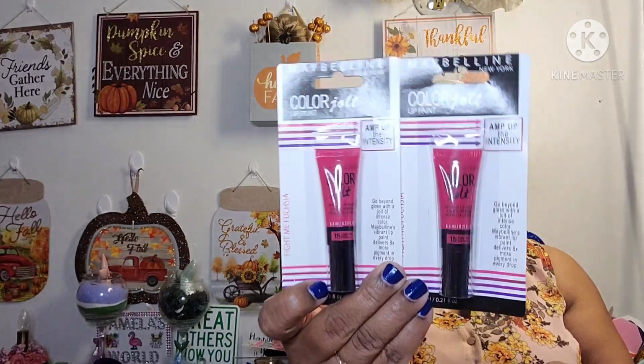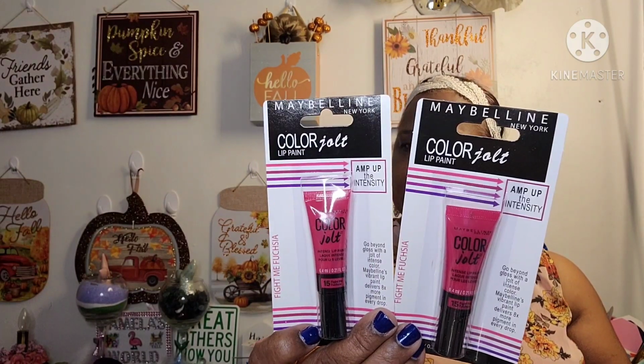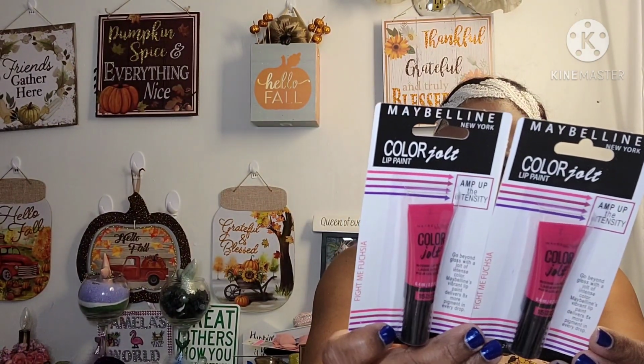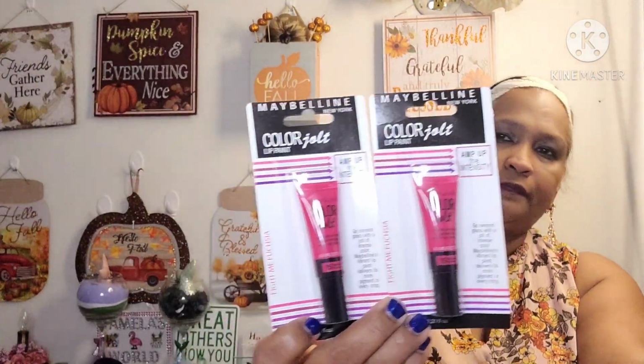And then the other color I picked up, Fight Me Fuchsia. Maybelline Color Jolt Lip Paint Fight Me Fuchsia. And these are made in Canada, distributed by Newport Sales, Freeport, New York. So let's open up one of these and see the color. And the color is Fight Me Fuchsia. This is what it looks like.